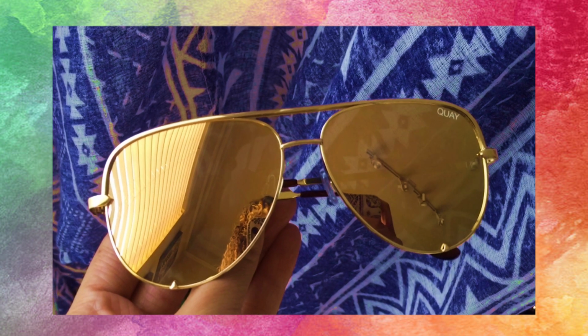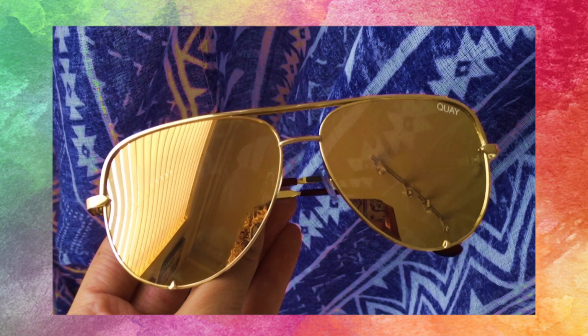And the next glasses I have to share are a collab with a big YouTuber named Desi Perkins and Quay Australia, which is a sunglass brand, and I absolutely love these. I am not an aviator girl at all, but I am a gold girl, and these are very gold, and they kind of remind me of MJ when I'm wearing them. They're very flat, just look really good on. You just kind of feel like a boss when you wear them.